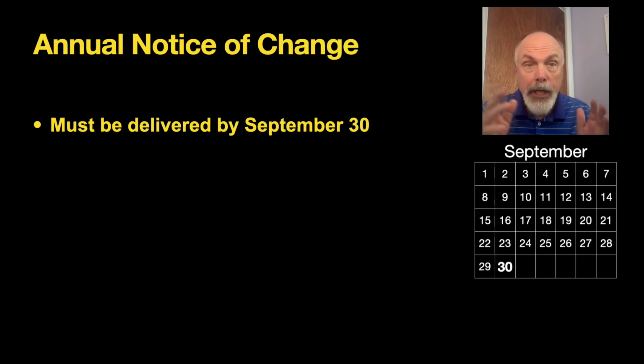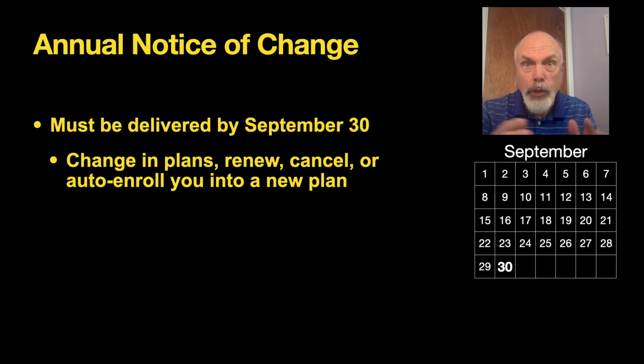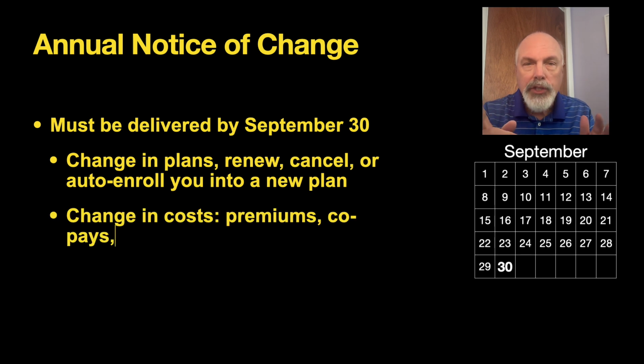Now, what are the changes that could be outlined in this notice? Well, the first is they're going to announce whether your plan will continue to be offered in your market. They may end up auto-enrolling you in the insurer's other plan in that marketplace, or they may announce they're going to keep offering your plan in your market again. But the notice could also go on to outline changes in costs in your drugs, your premiums, the co-pays, as well as a change in the plan's deductible. By the way, the maximum Part D deductible for 2025 will be $590. Medicare won't allow them to go above that, but an insurer is free to set a lower deductible.